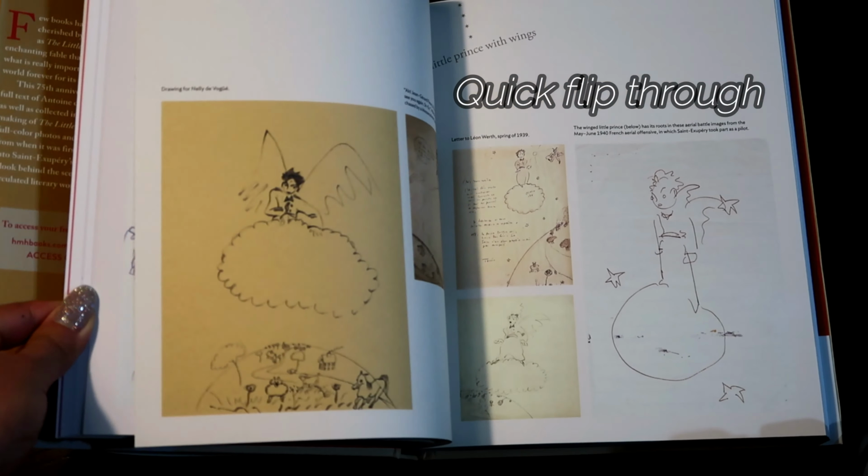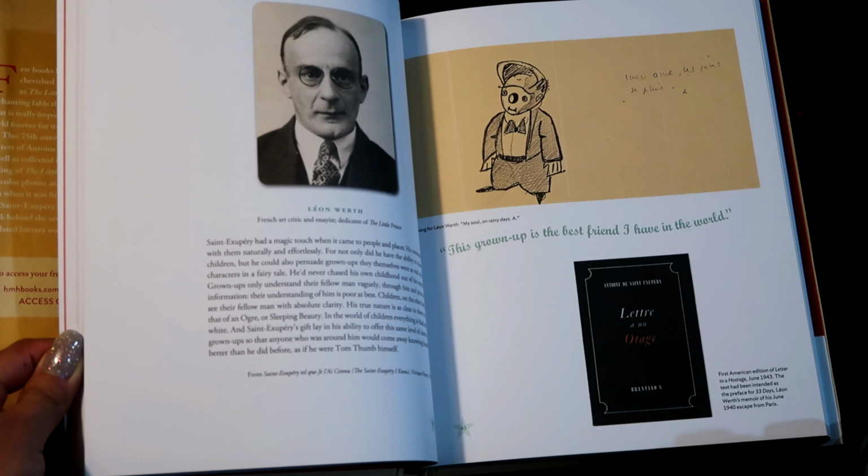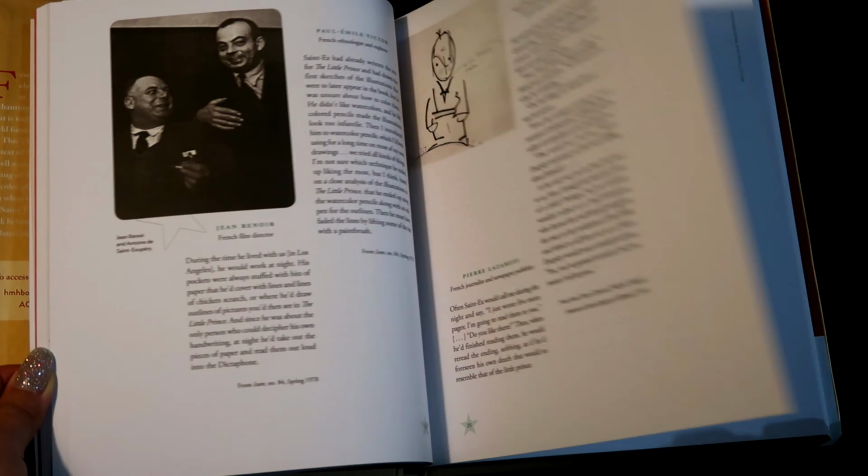And this version also has a lot of supplemental information regarding the creation of the story and of the iconic elegant watercolor illustrations. And it's got snippets from other French authors and their take, and it just details the legacy of this very French but very world-renowned classic.